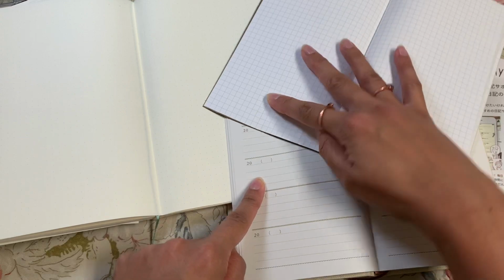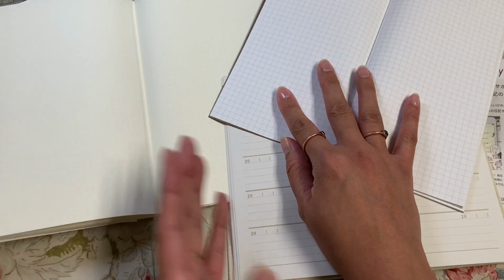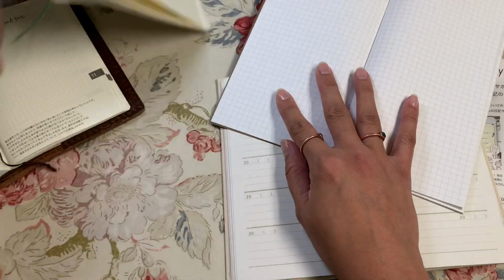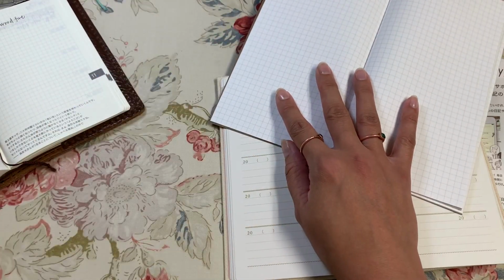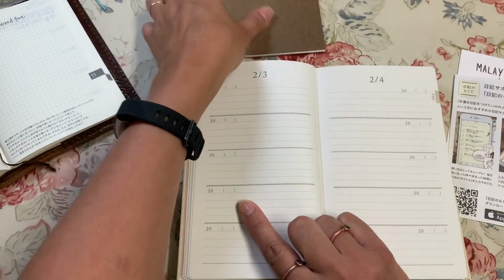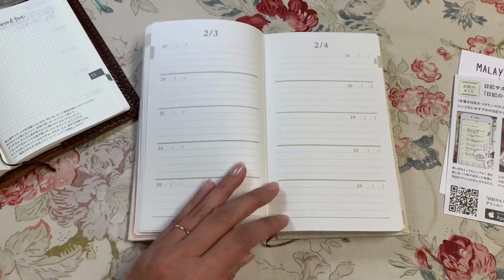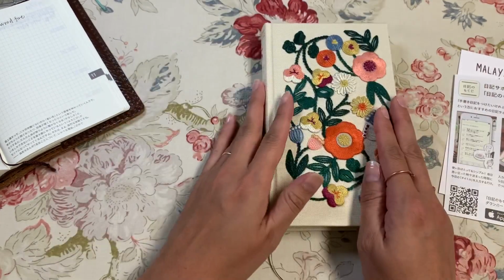I love it. This is my favorite. I like things more on the white end of the spectrum. This is a bit too creamy, too yellow for me, but I still use it. It's not a severe hate, but I really love this and I love how it's different. It also makes me wonder how many colors MD paper is available in, because I want all of them.